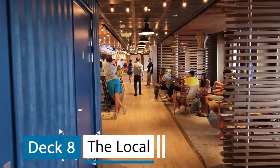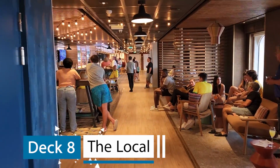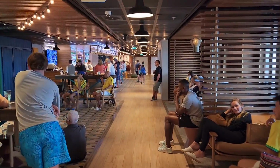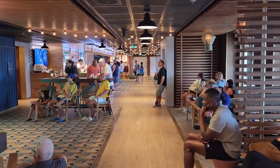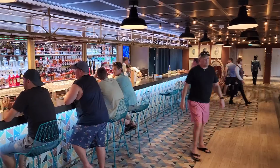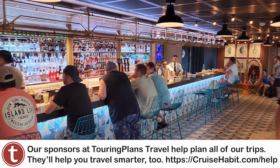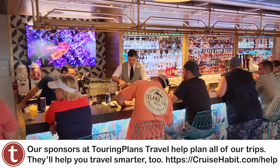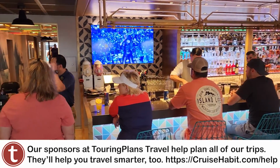Another place for complimentary dining, as well as drinks and watching sports, is the Local. This is a sports bar with food and drinks served until 3:30 a.m. So great late night spot, but you may choose to go to breakfast, lunch, or dinner during more conventional hours there as well. And we found the food was actually pretty good.